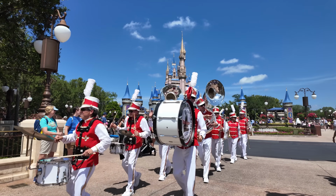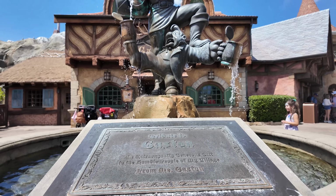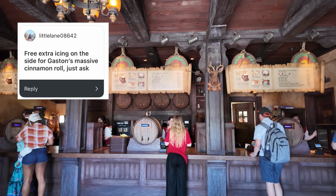But for today, we're gonna be heading all around the Magic Kingdom to try these pairings, first starting right here at Gaston's Tavern. Here at Gaston's, we have one of the more common Disney food hacks that I feel like a lot of you guys have probably done before, but we have Little Lane 08642 that said free extra icing on the side for Gaston's massive cinnamon roll. Just ask. So we're gonna head inside and see if we could grab it.